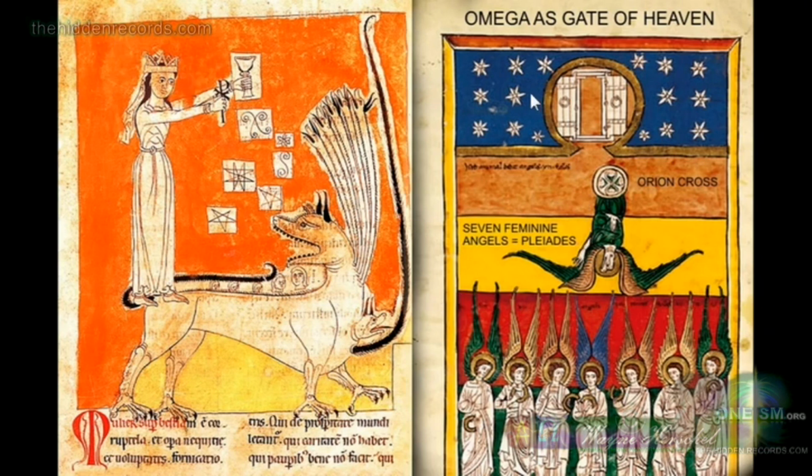I wanted to show another page that has the Omega as well, and the gate of heaven is shown in an Omega symbol. There's an Orion cross beneath it, and 7 angels of the feminine, referencing 4 Pleiades. Orion, Pleiades, the gates of heaven.